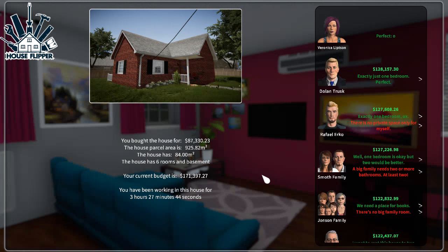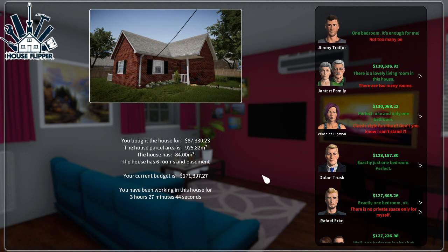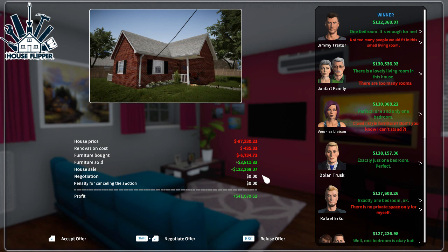All you need to do is let that play until you get an offer from the bidder at the top of the list, as this is the highest bid. Here we go. So, Jimmy has the highest bid, so he is the winner. You can either accept the offer or negotiate the offer or refuse the offer. If you refuse the offer, you can go back to the house and do up a bit more. But we will make a profit from this, but I'm going to just show you a negotiate offer.